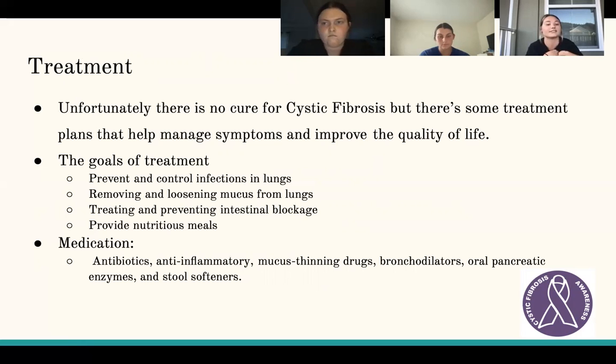And then lastly, we have medications. There is no cure, but there are medications that help. The first one is antibiotics. The antibiotics treat and prevent lung infections. Anti-inflammatories are used to reduce swelling in the airways in your lungs. And then mucus thinning drugs such as saline help you cough up the mucus, which can improve lung function.